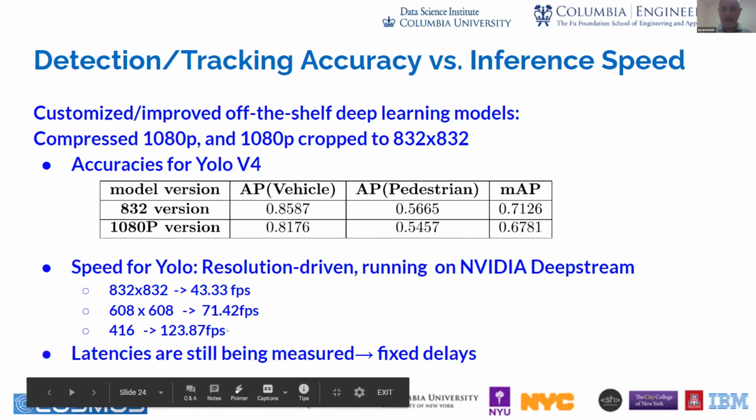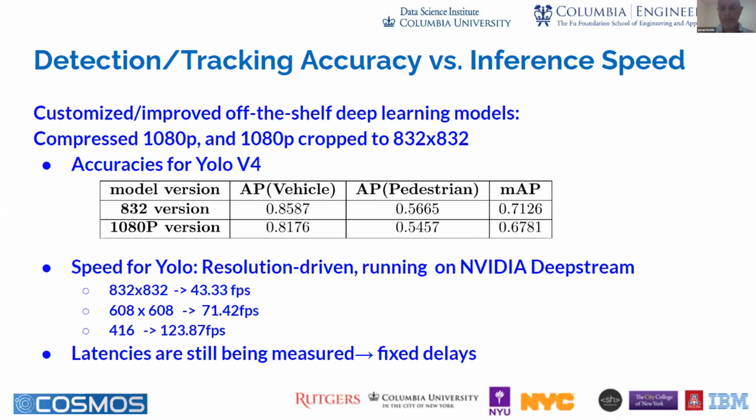Now, what I don't have numbers yet for is latencies that are eaten by communications delays from cameras to the server, to the Cosmos server, not to the edge. It's not the NVIDIA Jetson solution, but the one that the Cosmos server works with.